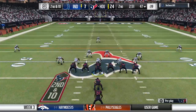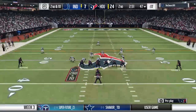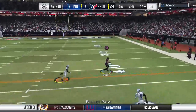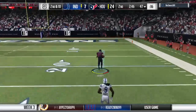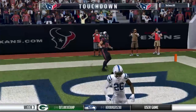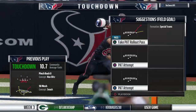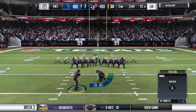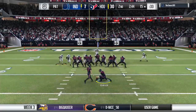They isolate Hopkins on the left side. And 2nd and 10, he'll look to throw again. And this time he's got the hook up. It's complete. Touchdown, Houston. Their big tight end. His first touchdown here of the new campaign. And the Texans will add on to their lead.